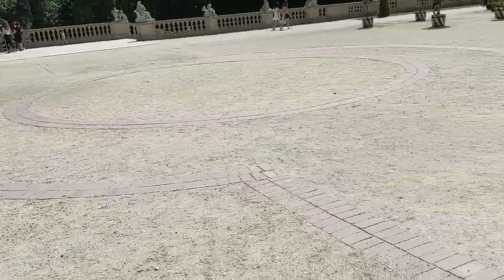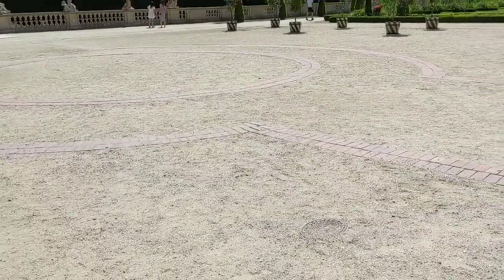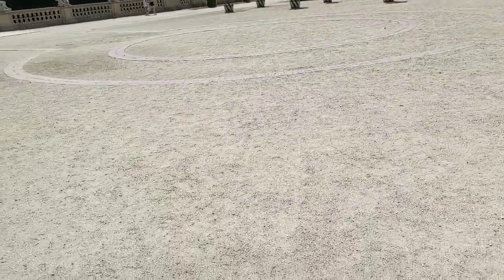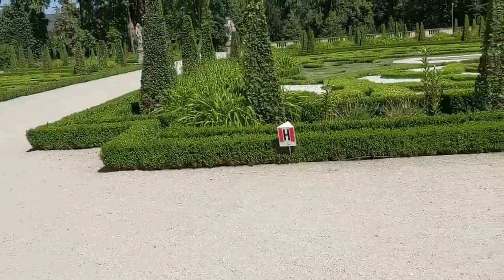This area was probably used for parties or something. And maybe if you pay enough money, you can have a party here right now too. But, you know, as a garden, it's very disappointing to see this giant space of emptiness. But it is what it is.